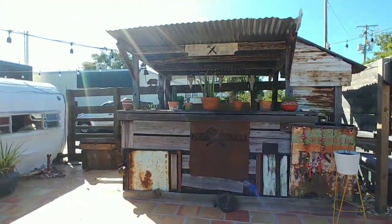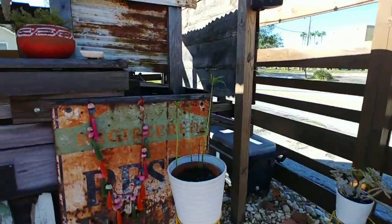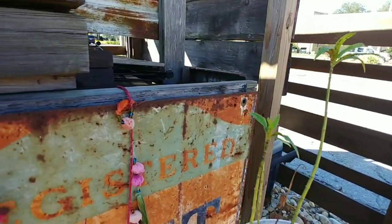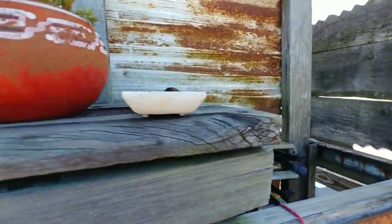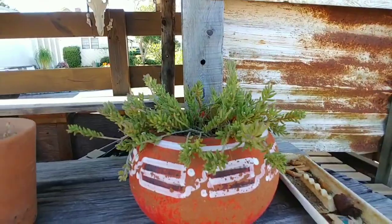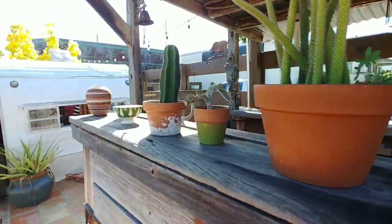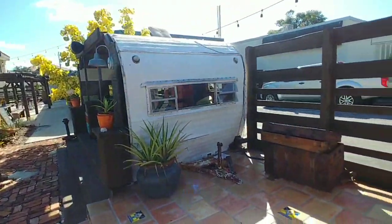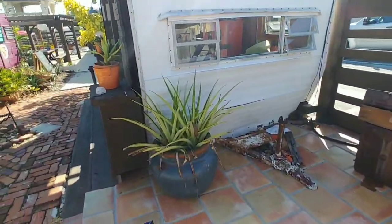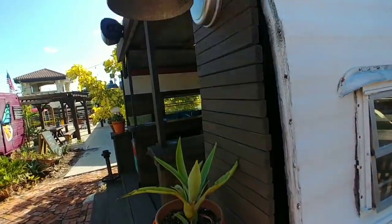So this is like a shed, but they have a lot of cactus, succulent type life out here. This is milkweed. I can tell by the aphids, they love milkweed. Isn't this pretty cool? When I get my land, I'm gonna do something like this. But look at the pineapples here and this old camper that they converted into like a dining area.